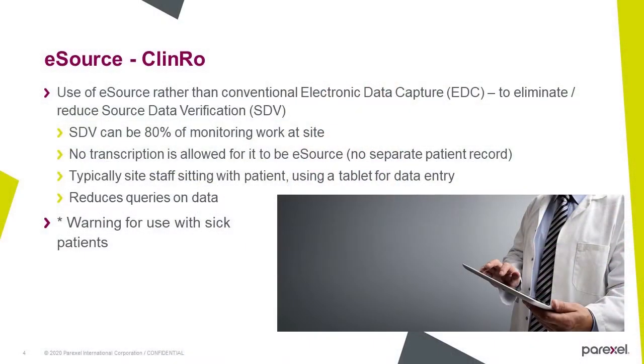So now I'm going to talk about eSource, and eSource is very pertinent in the SDV topic, of course, because if your data is eSource, there is no SDV. There's no source data to check the EDC data against. Of course, SDR doesn't go away. You still need to do that source data review because you're looking for that holistic review of the patient record. You're looking for adverse events and other data that you may have missed. But SDV can go away.